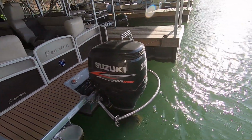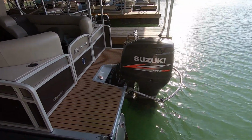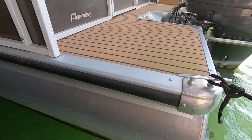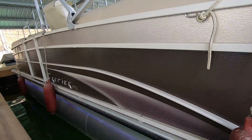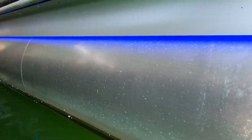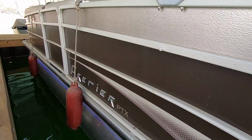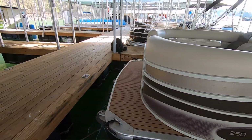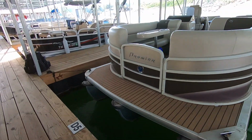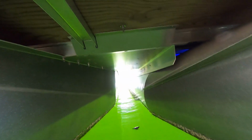So there's that 250 horsepower Suzuki 4-stroke outboard motor. That is electronic fuel injection. And then that exterior lighting is kind of built into that pontoon. You can see the little blue glow there. And we've also got the aluminum underskin underneath the decking.